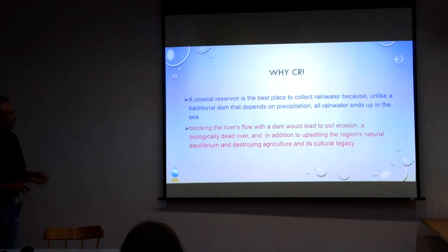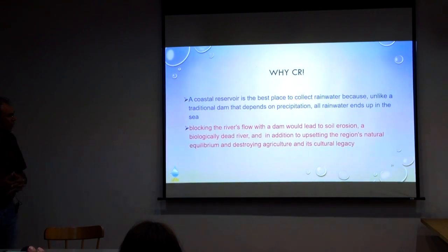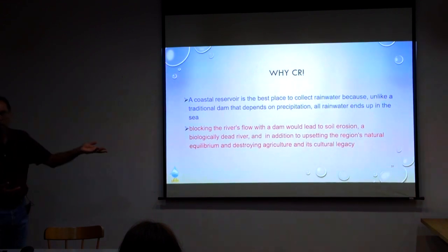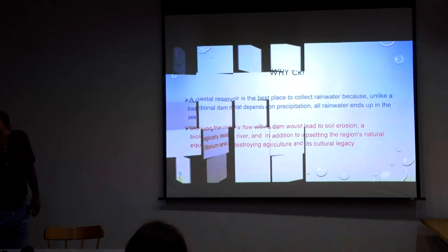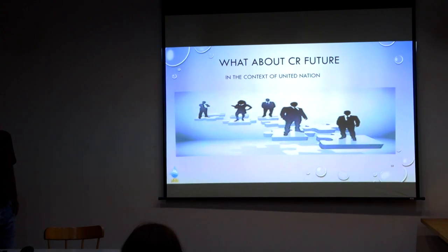We have seen that. Biologically dead river. And upsetting the region's natural equilibrium and destroying agriculture and the cultural legacy. Most of our time is always the cultural legacy. Right? So, what is the CR future in the context of the United Nations?